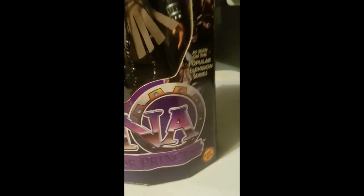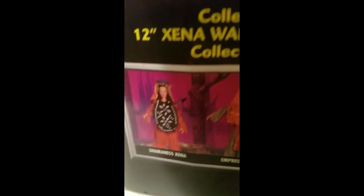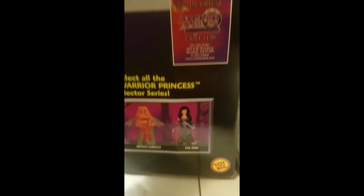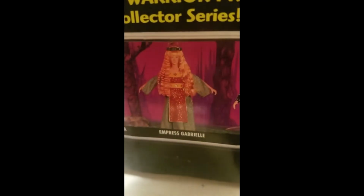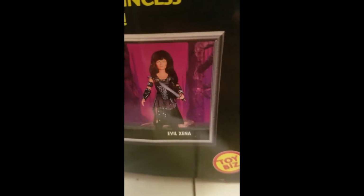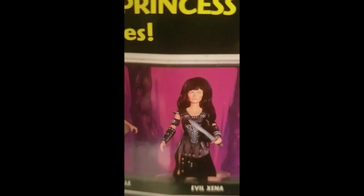Now the later series, because they did 3 series of figures, they came out with this one. I think this was the 3rd series. It's either the 3rd or 2nd. I don't know if it says on the back. This is either the 2nd wave or 3rd wave. I think this is the 3rd wave. But I have all the figures. So here's Evil Xena. Even in that picture, I don't think she looks that great.